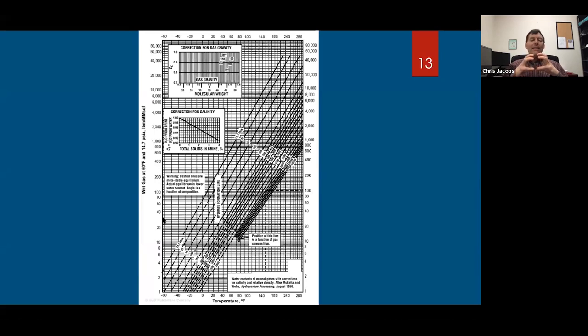Now, that's what I need to know to design my dehydration system. So now I have an actual amount of water per volume that I can use to design my dehydration system. Now, there are also other charts and tables that do this too. This is just one of the ones that's most widely known.